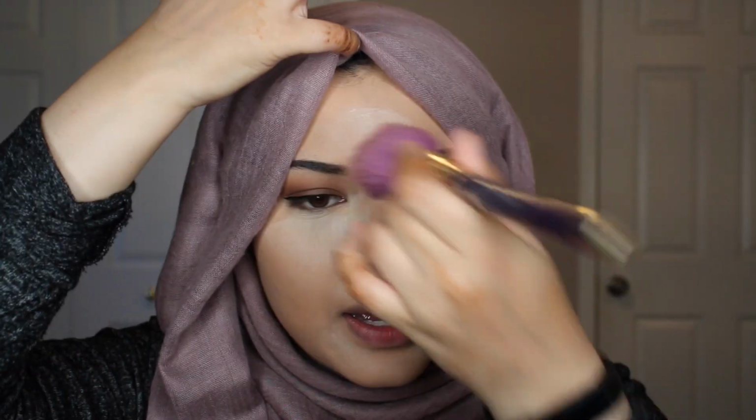So everything looks like it's nice and baked. So we're going to just wipe all the excess powder away. Alright, and then I'm going to just take my Laura Mercier powder again and just bring some color back to my face.